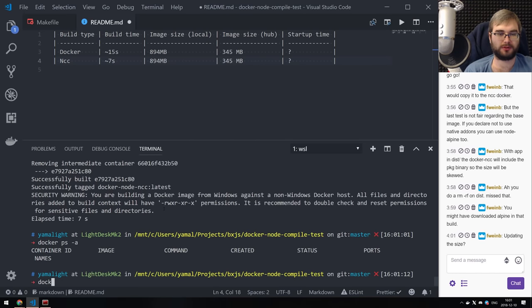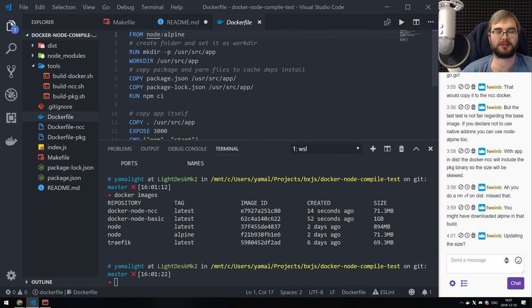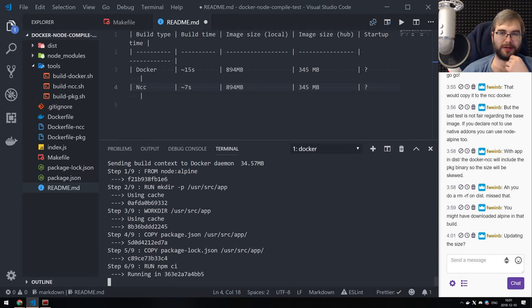That is absolutely true. Docker images. So we got Docker basic. What? I screwed it up, right, because I have to, so we updated to Alpine. Make build Docker, right, so this should rebuild it with Alpine.